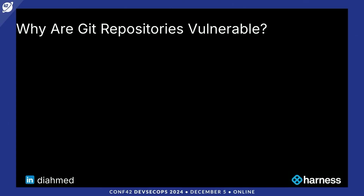Today, we're diving into securing Git repositories, preventing accidental secret commits with Gitleaks and Harness open source. It's a common challenge for developers, accidentally committing secrets into Git repositories, but it doesn't have to be costly. I'll show you how tools like Gitleaks and Harness open source can prevent this disaster and protect your Git repositories. Let's dive in.